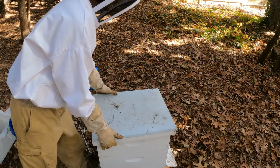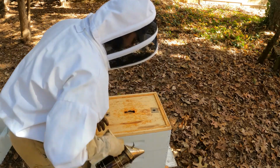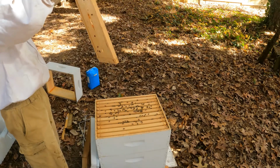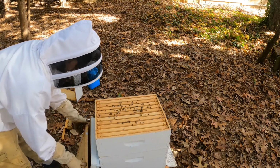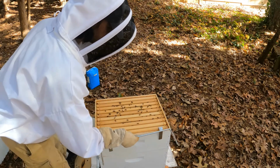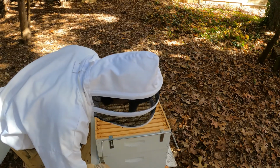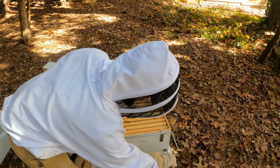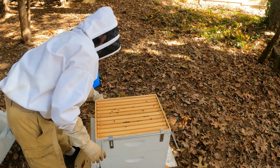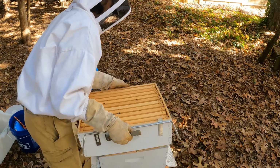All right, folks, we're gonna start in the red hive. So checking the stores before I decide what I'm putting on there. Okay. Let's do a quick check on this before anything else. So my guess is I'm gonna have to either trade out some frames or have them take one from somewhere else. So that's pretty light, as I expected.